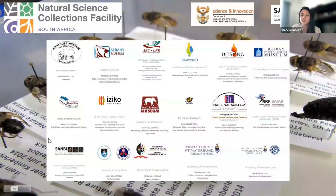Then, as Fulu was explaining, the Natural Science Collections Facility is made up of 16 of these institutions countrywide who are the custodians of the collections. We are a network of partners committed to building a natural science research infrastructure for South Africa by making sure these collections and data are safe and properly looked after according to international best practice and standards.